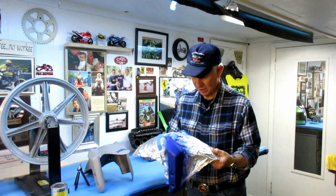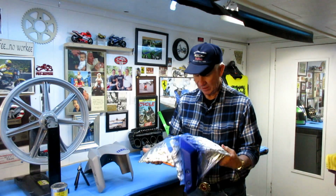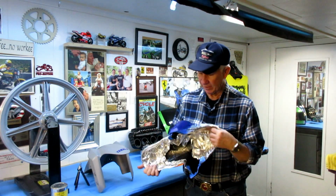I love this color. To me, this purpley blue, it's Yamaha Racing Blue. I think that is one of the nicest colors for a motorcycle ever. And we are going to be ready to shoot clear.